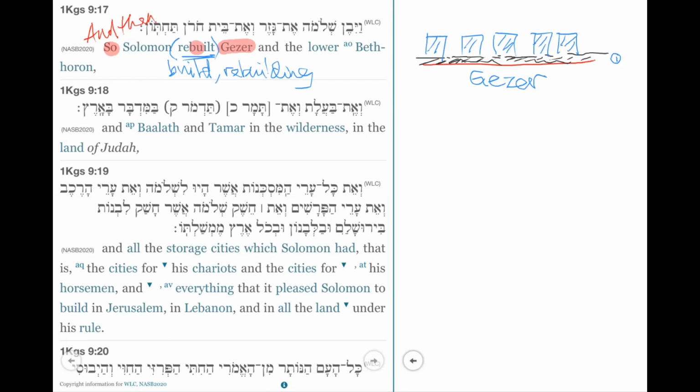And so he continues to build the lower Beth Horon, and then Baalat, and then Tamar. In the wilderness, and when it talks about the wilderness, it is Bamidbar, in the wilderness, in the plain, in the desert, which is in the land of, in this case, Judah. These are places within Judah. Gezer would be a place a bit north in Ephraim, and these will be the Canaanite cities.